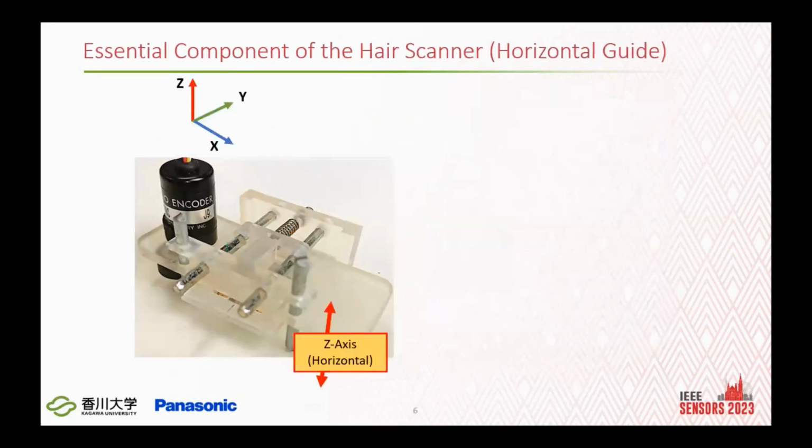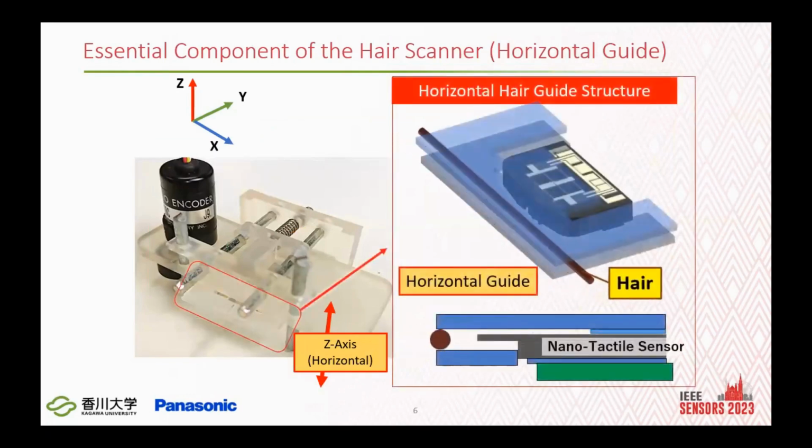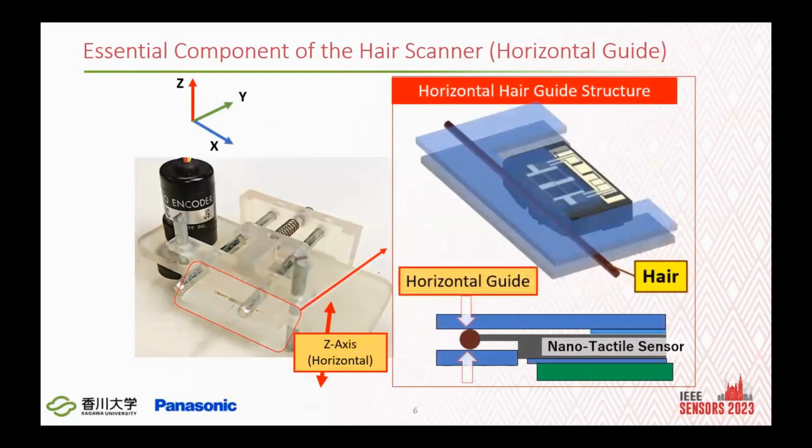First, I will explain about the horizontal guide. The horizontal guide is realized by a pair of glass plates, and a hair is sandwiched by the glass plates and set onto the tip of the nanotactile sensor.